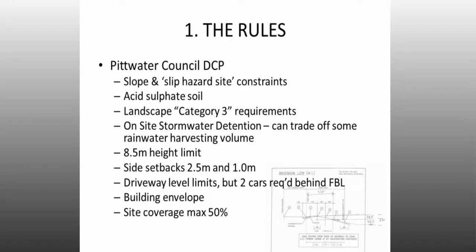Then we look at the controls from council. We're on a slip site, so we've got some issues we had to deal with in terms of the hazard there. Acid sulphate soil, that one didn't worry us too much. Landscape Category 3 requirements, that speaks about what your landscape design has to be and certain characteristics that it has to incorporate. We had to have on-site stormwater detention because immediately below the site is the North Narrabeen or Narrabeen Lagoon flood basin, and it floods. And so what they're trying to do is stop runoff from entering that, and so we had to store it on site. But Pittwater Council, in their wisdom, and I mean that literally, I'm not being sarcastic, has said, okay, if you put in a lot of rainwater harvesting, you can trade off some of your OSD requirements, and you'll see later on how we did that.